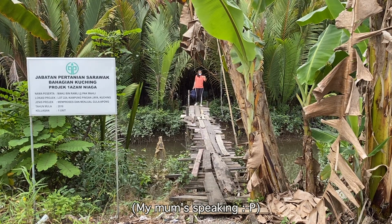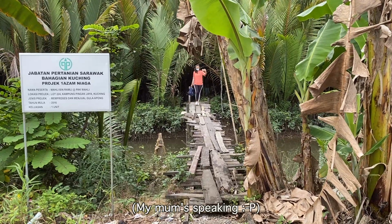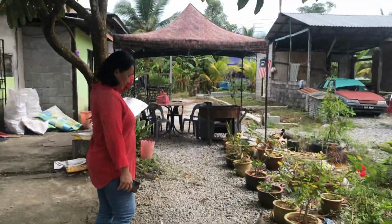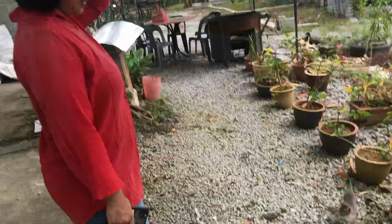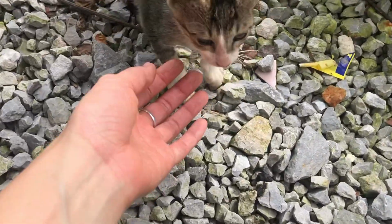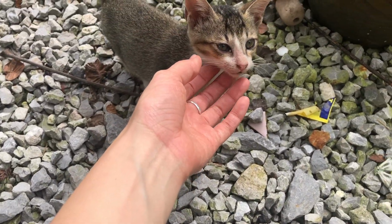Taking a photo. She's okay. I trained her from very young to go on these bridges. Jackie, you know, I love cats, like I'm obsessed. Do you have? No, I don't have.